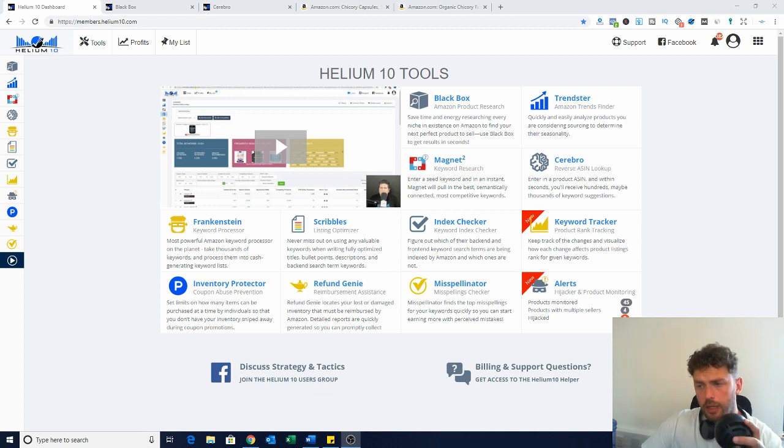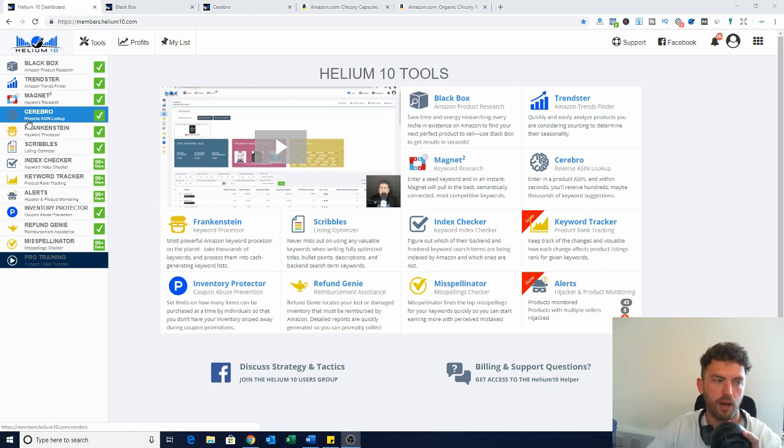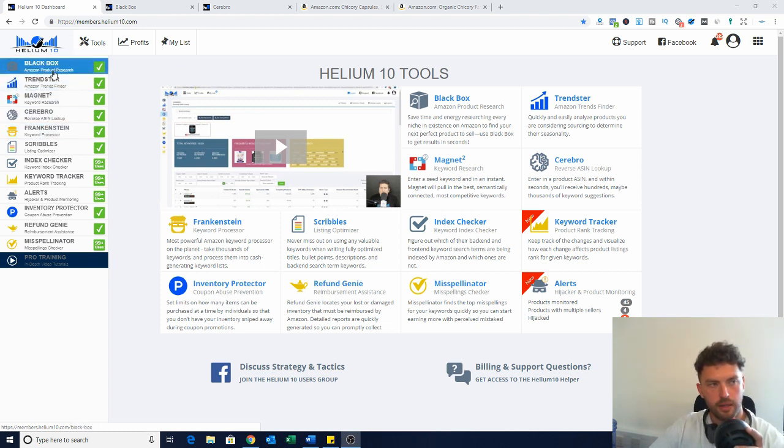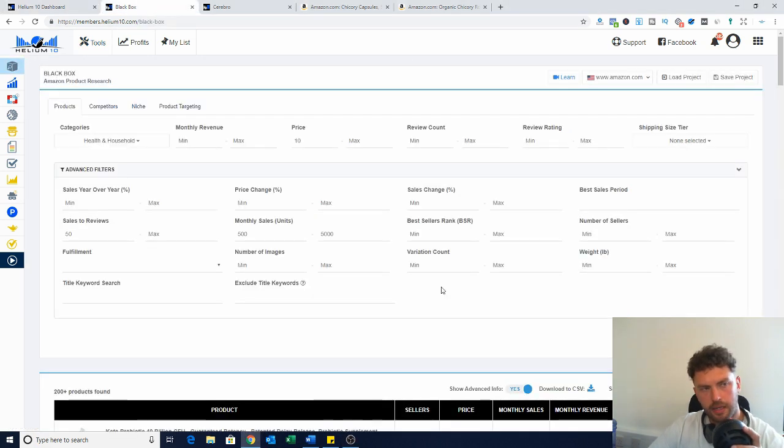So let's jump into Black Box. This is Helium 10. The tool I'm going to be using in particular today is called Black Box. I'm also going to show you how I'll use Cerebro to qualify a product. So this is Black Box here. I've already preset some filters.